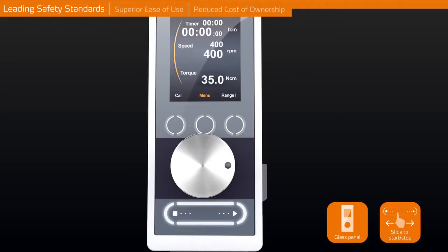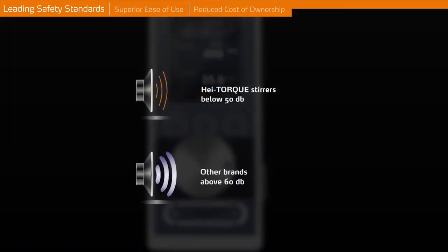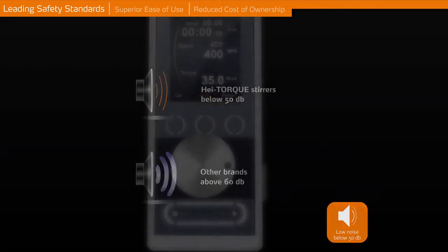With a minimal noise emission of below 50 dB, the high torque allows for a working environment without health risks and is the most silent overhead stirrer in its class.